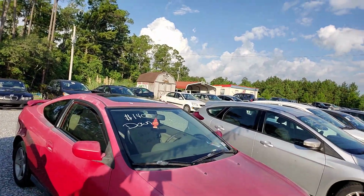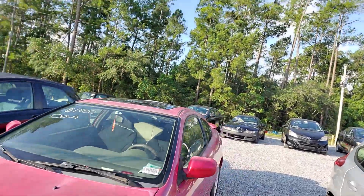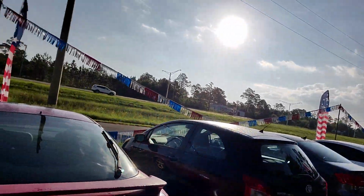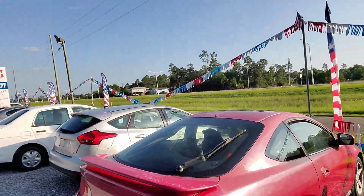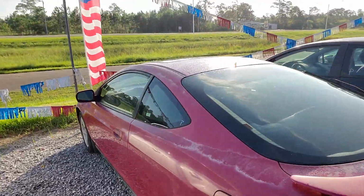Next up, we got ourselves another repo. This is a repo right here. This is a little Acura. It's a 2002, I think. 2002 Acura repoed from a gentleman in Picayune. It's a little Acura RSX. Runs good. You can get into this car for about $1,500 down. The total price of this car is only about $3,800.